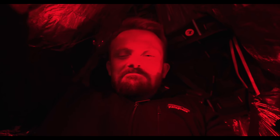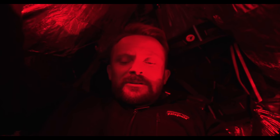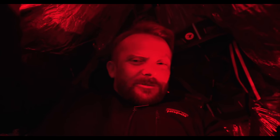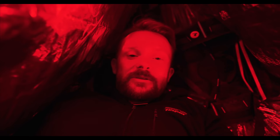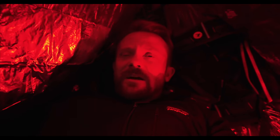So let's go over a few points. Am I comfortable? Not especially. It's not the most uncomfortable place I've ever slept, but no, it's not very comfortable. Am I cold? A little bit, but not terribly so. Sleeping inside of this bivy would be a huge mistake. The tent is doing okay, actually.